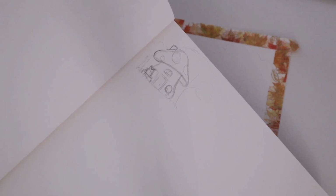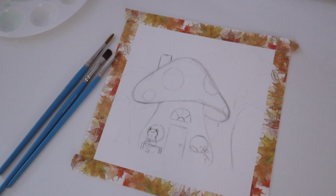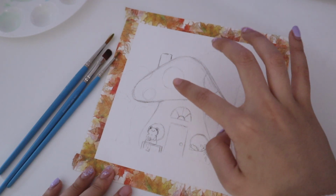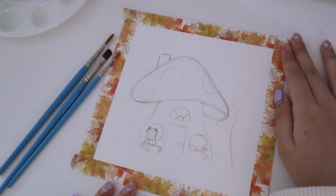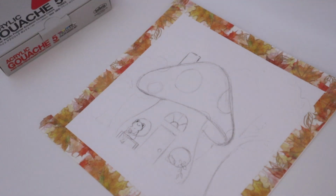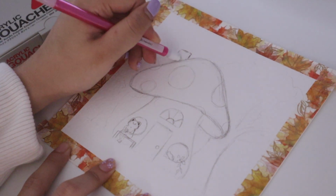I drew a bigger version of the sketch I drew in the sketchbook. I made it a little too big. The proportions on the roof are a little wonky, so hopefully I can fix it while I paint. I'm gonna try to practice painting with gouache again, but if it comes out bad, I'll try not to cry. I'm just gonna try to have fun with it and not worry too much about how it will look.